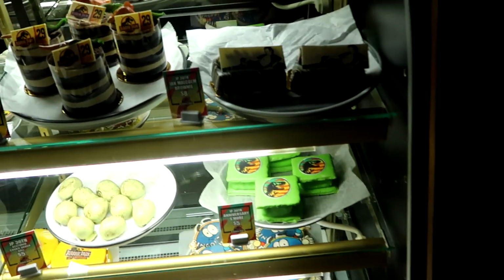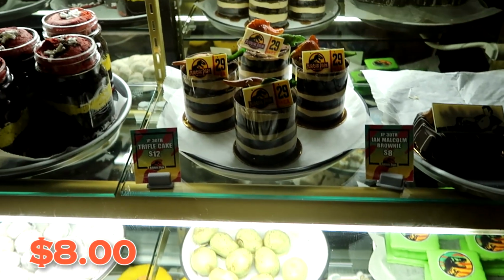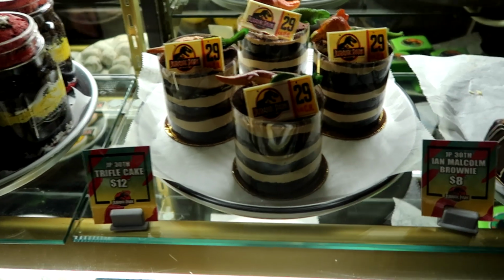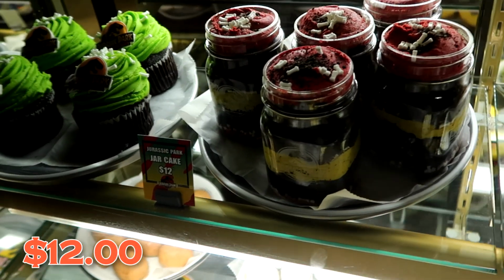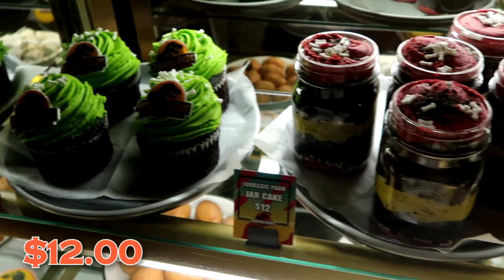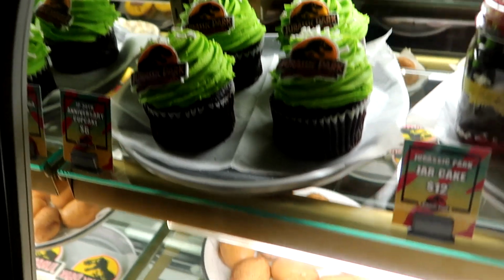They do also have a lot of different snacks here. They have an Ian Malcolm brownie, that is $8. They have a 30th anniversary truffle cake. Actually get some dinosaurs on the top there, and the license plate for $12. Over here is cake in a jar. These are delicious. Actually comes in a reusable cup. $12 for that one. And there's the Jurassic Park 30th anniversary cupcake for $6.